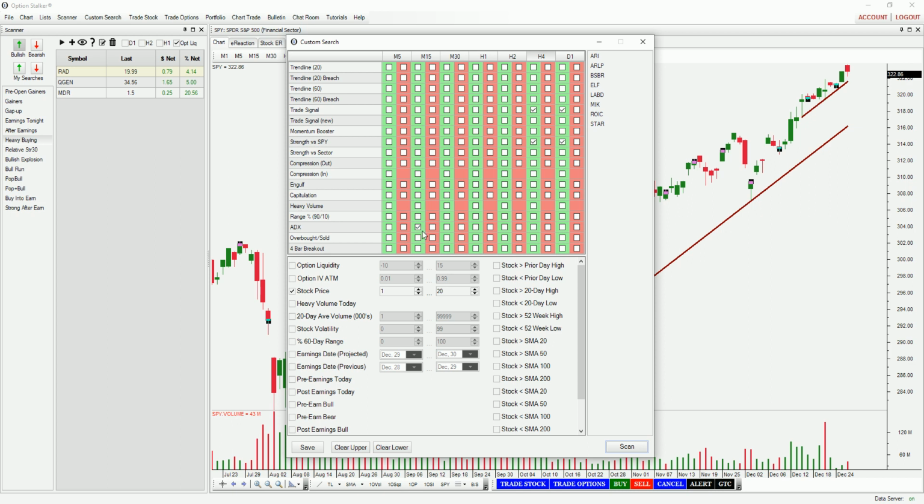But I also wanted to see a stock that's got a little bit of strength, a little bit of trend, and so I marked bullish for ADX. This is an indicator that measures momentum in the underlying and on a 15-minute basis. Then I also am querying stock price between $1 and $20. So I ran this search, and these are the stocks that came up.